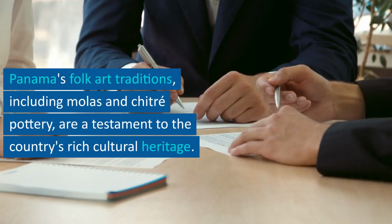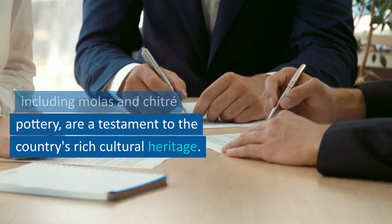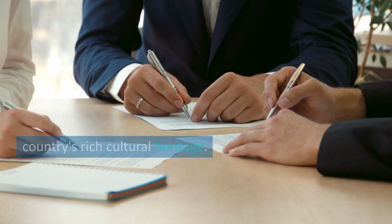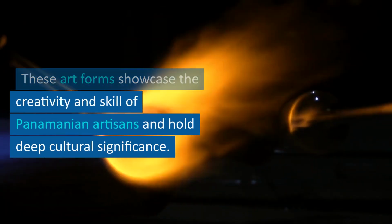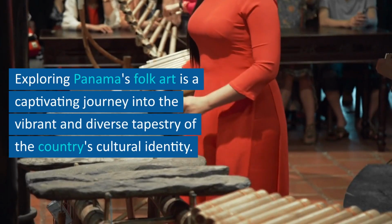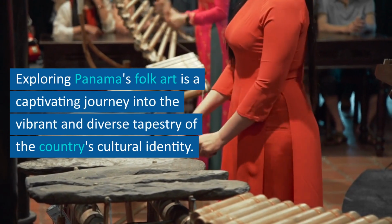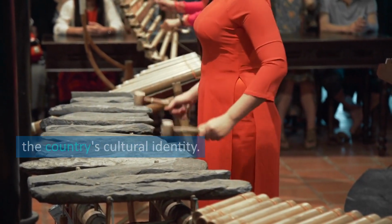Summary. Panama's folk art traditions, including molas and chitré pottery, are a testament to the country's rich cultural heritage. These art forms showcase the creativity and skill of Panamanian artisans and hold deep cultural significance. Exploring Panama's folk art is a captivating journey into the vibrant and diverse tapestry of the country's cultural identity.